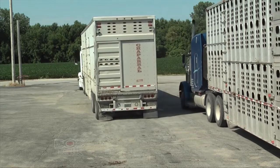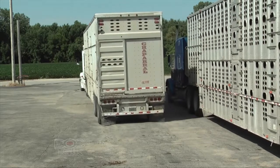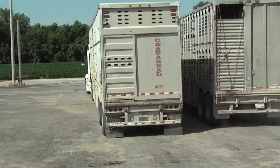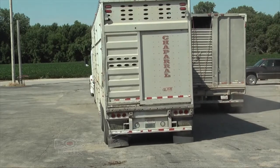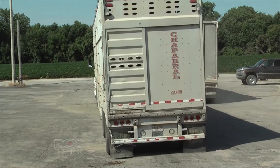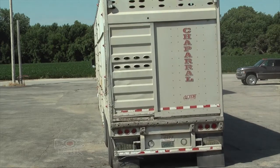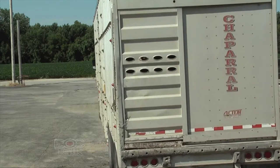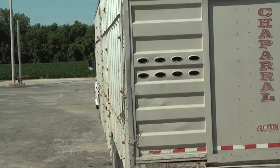If an animal's down on the truck when they arrive, the animal is immediately euthanized at the slaughter facility and then is removed from the truck, because we cannot drag a downed animal. So understanding the value of that animal and understanding when it's being transported. Another thing is, we never transport bulls and cows together to prevent the riding syndrome when they're transported.